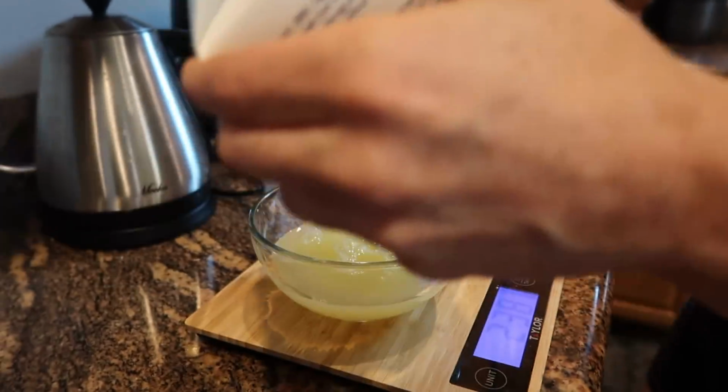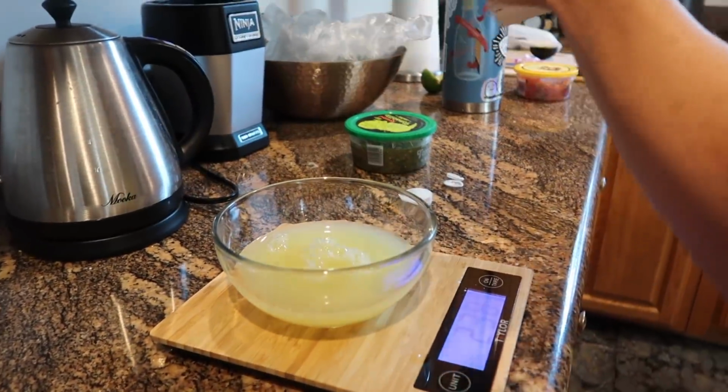Oh, I got too much. Ew! Look at that, stringy. Did you shake it?